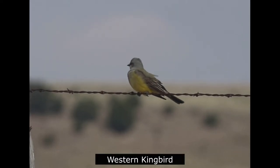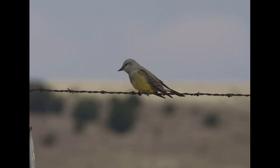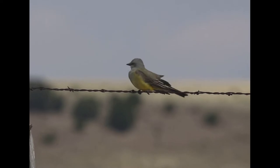During the summer months, the western kingbird can easily be found perched on barbed wire fences along the road leading to Mills Canyon. Unlike the similar-looking Cassin's kingbird, which favors more wooded areas, this kingbird prefers open country and can often be found along roadsides perched on fence posts, power lines, and small trees.